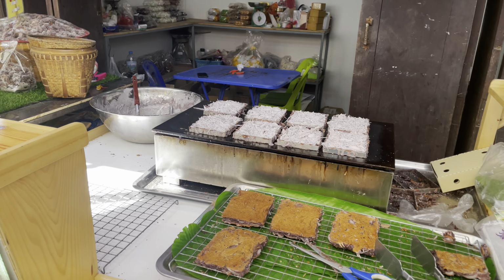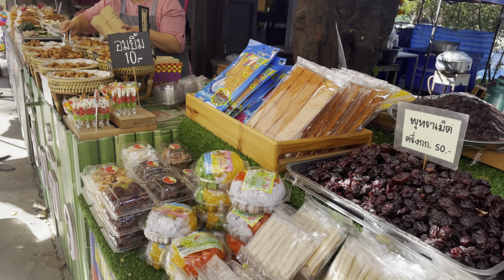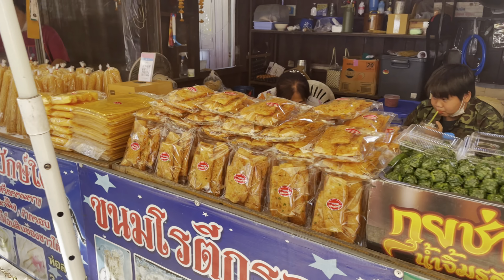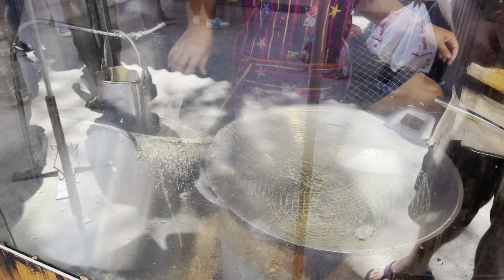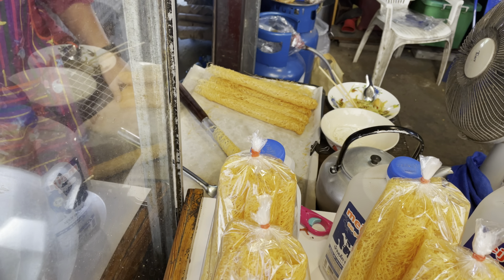And the kanom bobbin, the little coconut pancakes. Yeah, lots and lots of food. Some more of the snacks. And this little dessert. And that's how she's making it right next to it. That's the finished product right there.